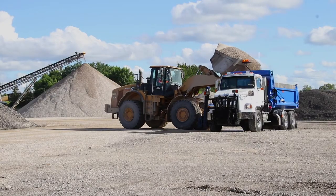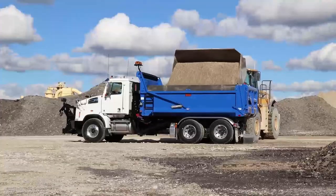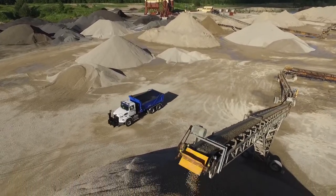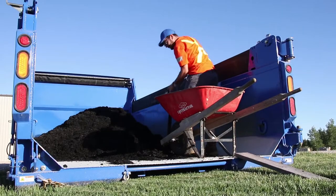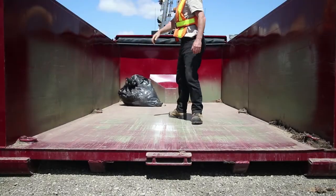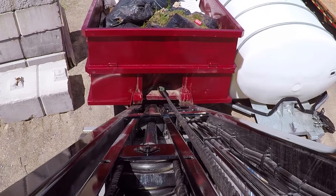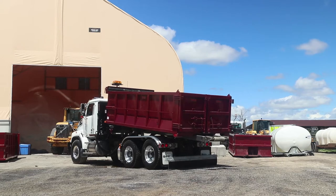Hauling and dumping is also easy with the Roller Pro's all-purpose 14.9 cubic yard heavy-duty dump body. Cleaning up. The Roller Pro's dumpster body can be dropped on site, filled with open doors, and reloaded at maximum capacity.